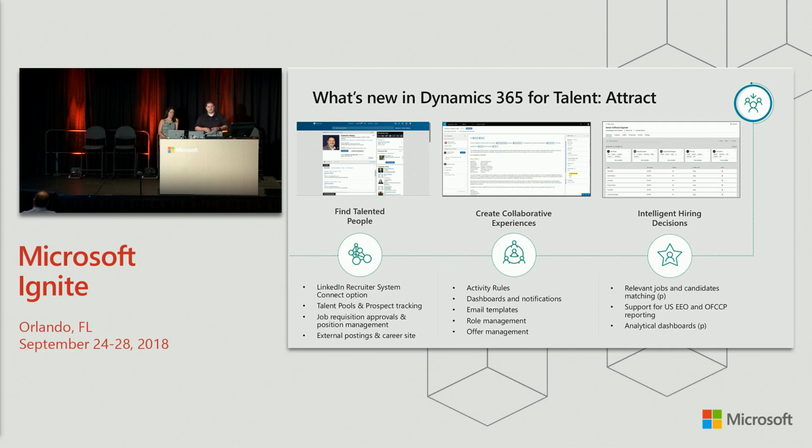We also have in-app notifications. So as things are coming in and you're working in the app, those are now notifying you in the application, in addition to the emails that we've had in the past.